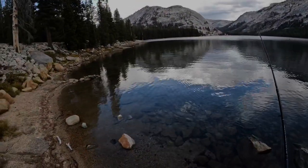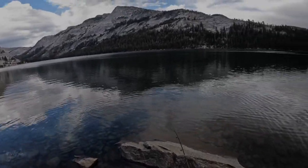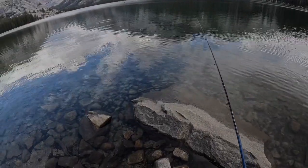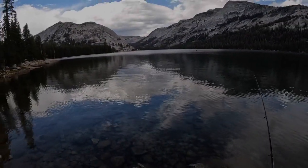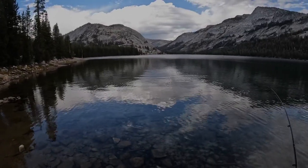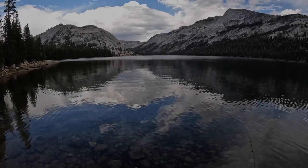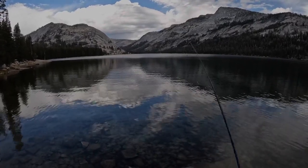It's been a long time, guys. A little bit too long. Been fishing a while here. Good place to come back to though. Been saying that I wanted to come here for a while. First time fishing a lake in Yosemite. And we're gonna fish the Tuolumne River for the first time. Not sure if I'm gonna get one here though.